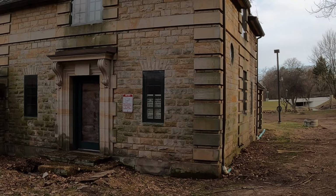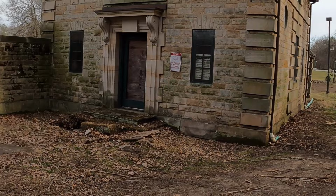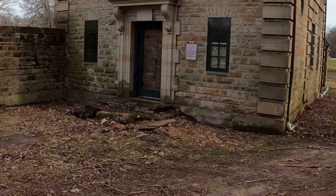It does say there's surveillance as well. That's just to keep track of people who try to vandalize the place. But for the most part, we're just going to stay on the walkway here. That way we're not violating any rules, laws, anything like that.